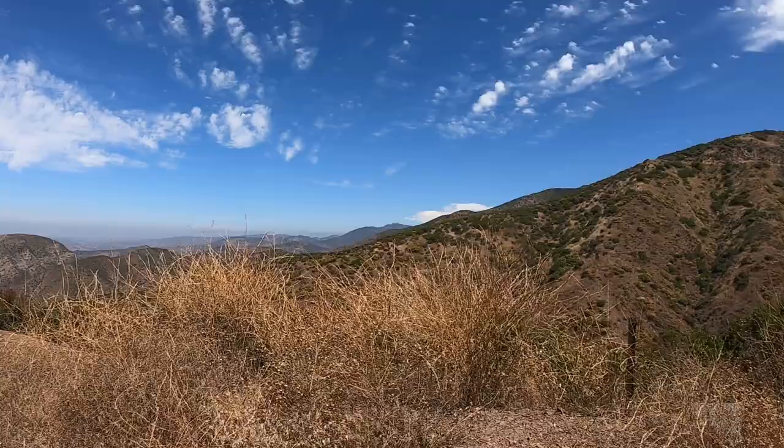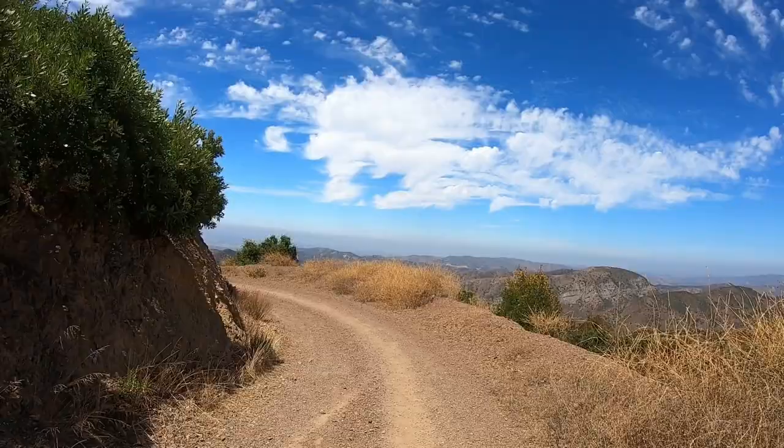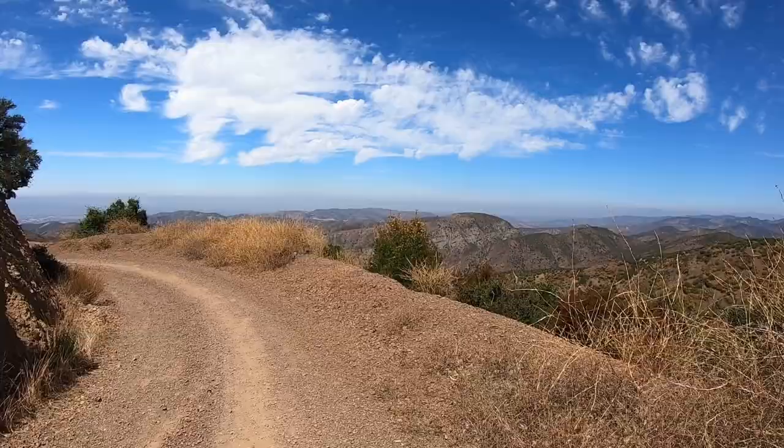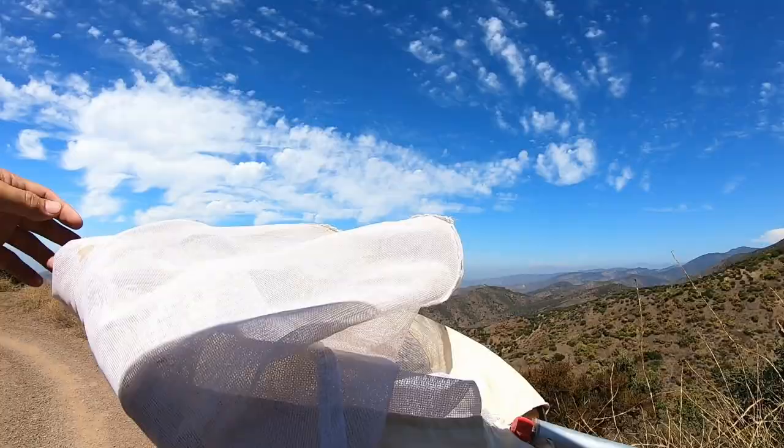I'm gonna try to catch this thing. It's a fly. Where is it? I hear you. Oh, it flew right in my face. Oh my God. Oh, I got it. Yo, I had to put the net up to my face in order to catch it.